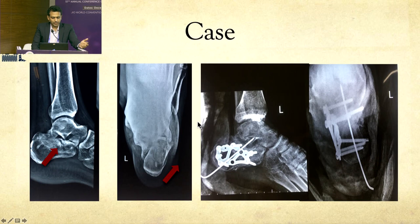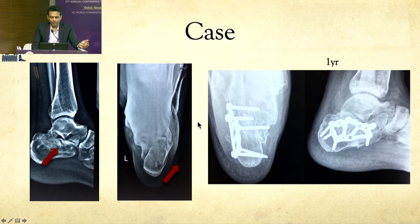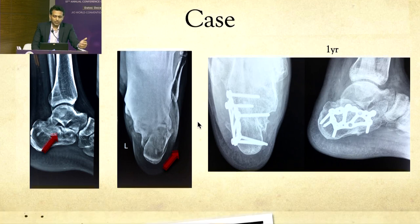You see there is disuse osteopenia right now. Eventually at 1 year, this is the picture. He's resuming all his office duties of going and coming in a local train in Mumbai traffic, and is able to do most of his stuff comfortably. So this is a case where we attempted a refixation for this deformity of calcaneum at 9 weeks. By the time he came on table, it was 9.5, 10 weeks, and we went ahead. Thank you.